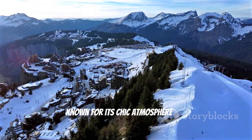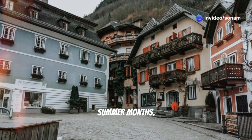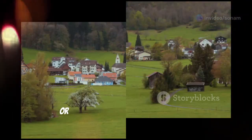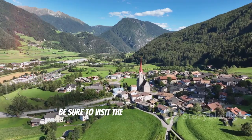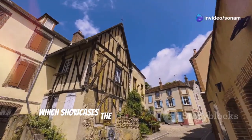Known for its chic atmosphere and world-class skiing, Megève also offers plenty of charm in the summer months. Hike through the lush alpine meadows, go horseback riding, or simply relax in the village and enjoy the stunning scenery. Be sure to visit the medieval church and the Musée du Haut Val d'Arly, which showcases the region's history and culture.